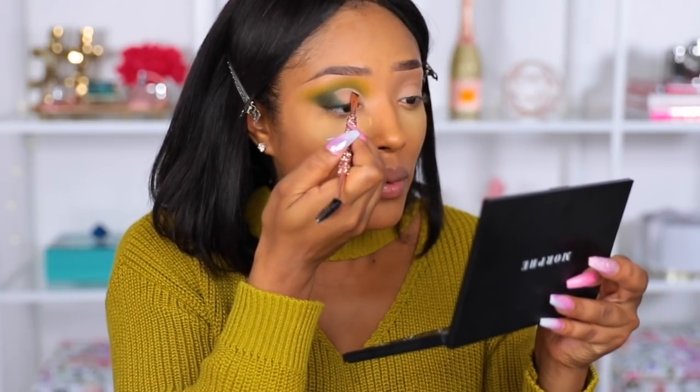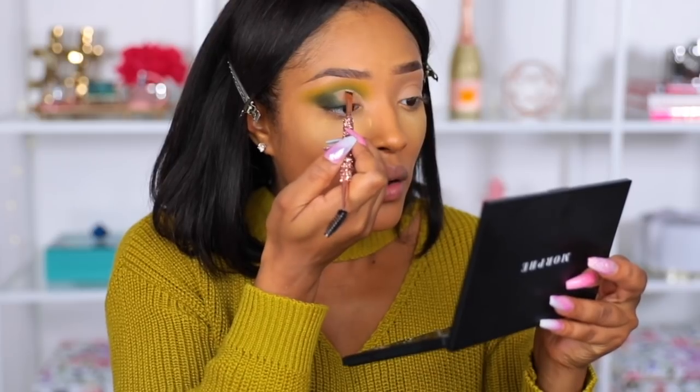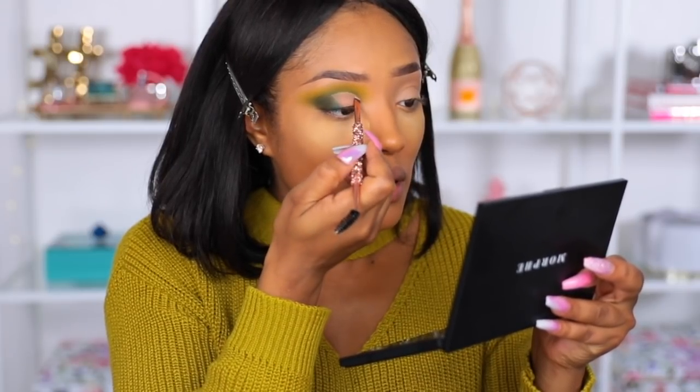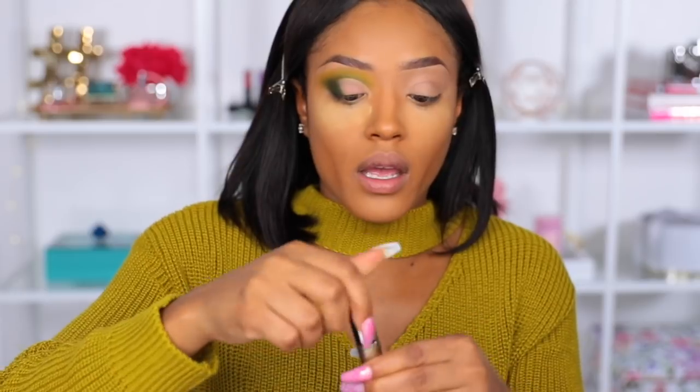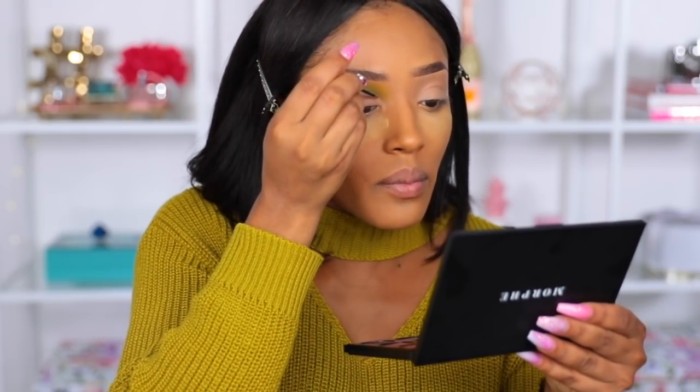Actually, what I'm going to do is take the end of this brow brush. This is supposed to be for eyebrows, but I'm using that to get right up on that cut crease. I like the way that looks. And then I'm going to cut my crease just to enhance it. I'm going to go in with the Heavy Metal Midnight Cowboy glitter liner. Lord, I need a steady hand because I don't want to mess up. But I'm just going to put that right on the cut crease.